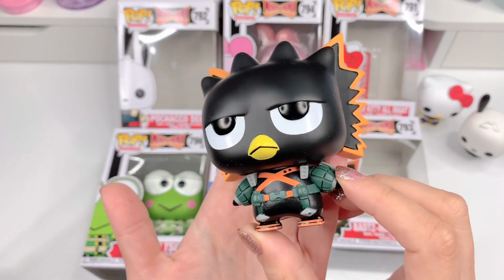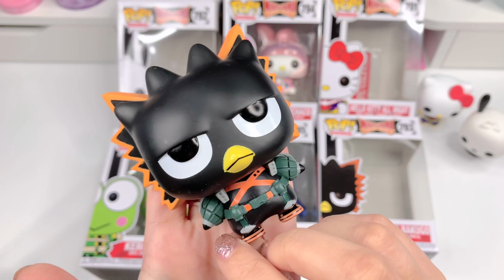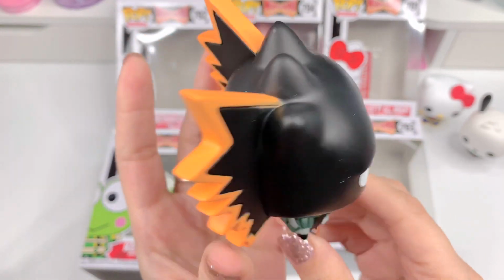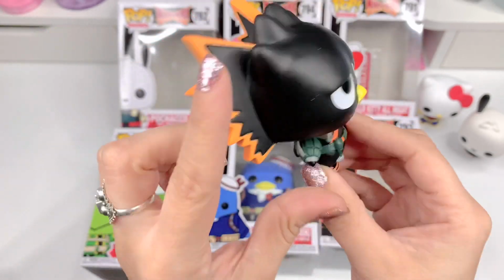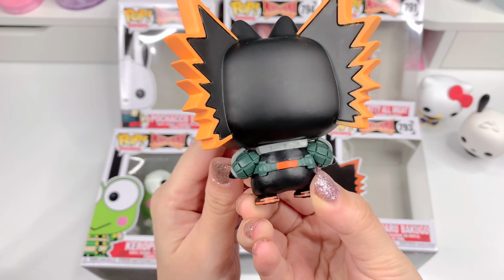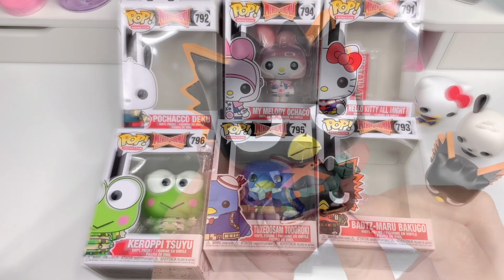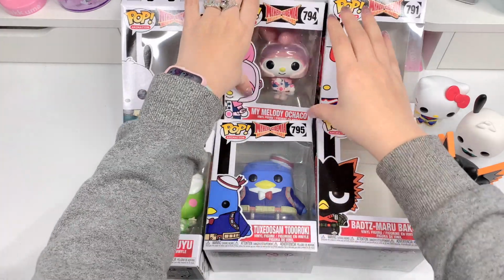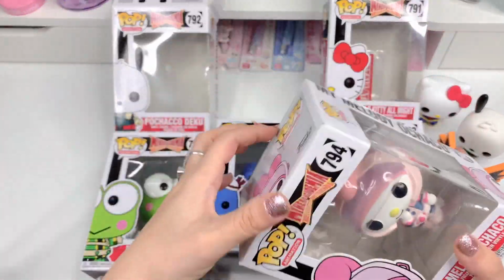So here's Batsumaru as Bakugo. He has Bakugo's little uniform with the grenade launchers there. And he has hair like his. That's so cute. This one's adorable. Next one I'm going to open is number four, and that's My Melody as Uraraka.